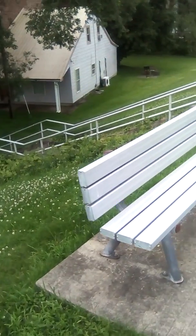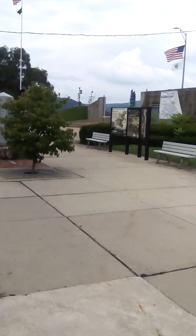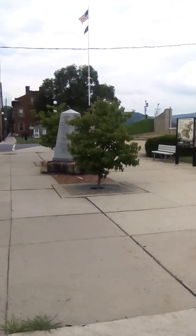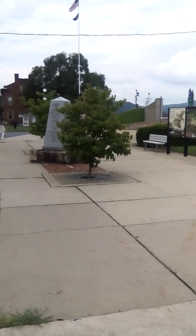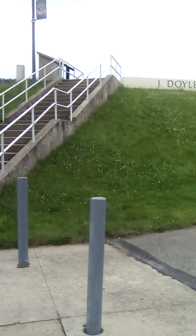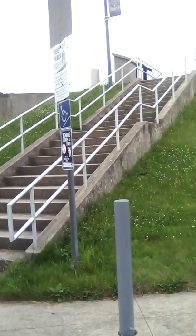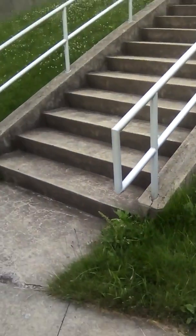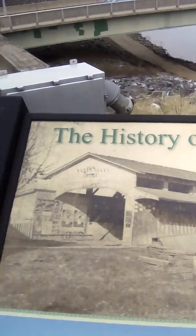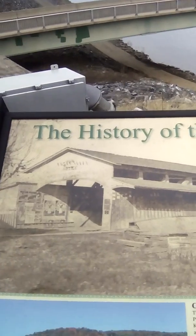I'm gonna pause. I'm here at that obelisk of Lock Haven, where the amphitheater is. This is a Susquehanna Greenway, and some are conscious areas here. I'm just showing the walkway for the dike levee, J. Doyle Corman Amphitheater. I'm gonna go up on top and show you what it looks like from this area. I'm on top of where the amphitheater is. They have a history of the J Street Bridge here at the top.